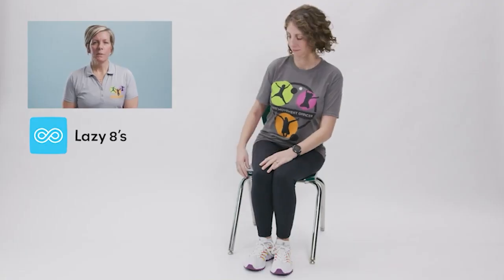This strategy is called Lazy 8s. Before starting, find a comfortable seated position or standing position with support. You can use your hand on your chair or desk. The goal of this activity is to focus on our breathing while we are tracing the lazy or sideways number 8. Hold out one foot and point your toe.